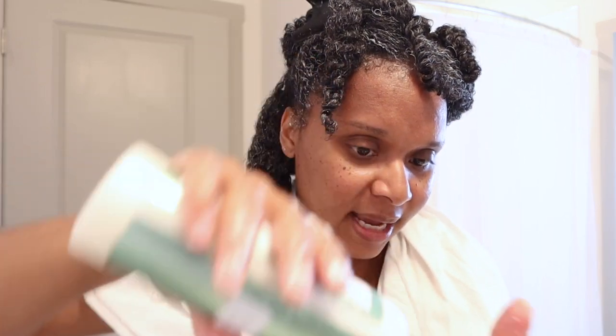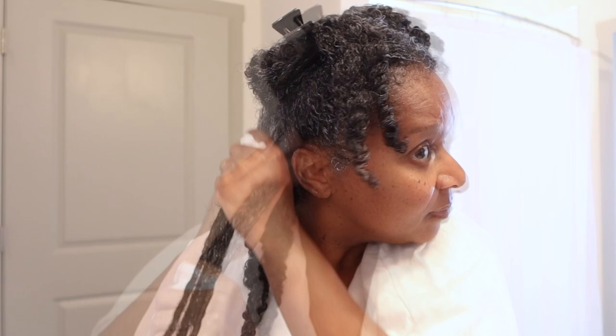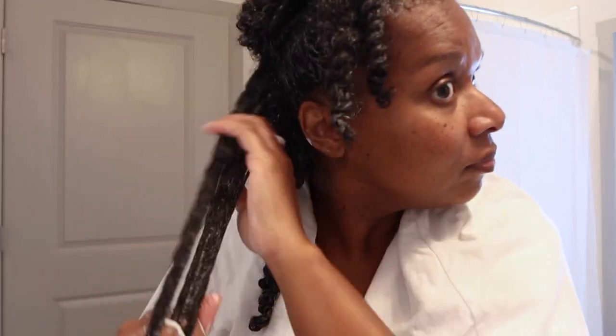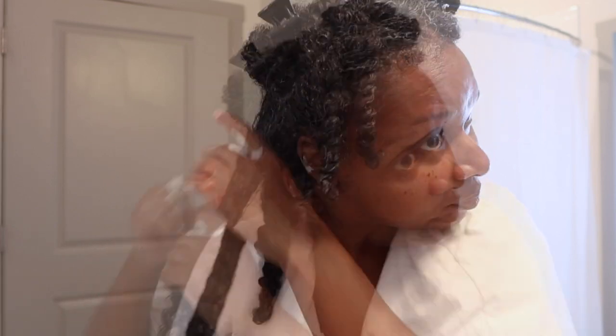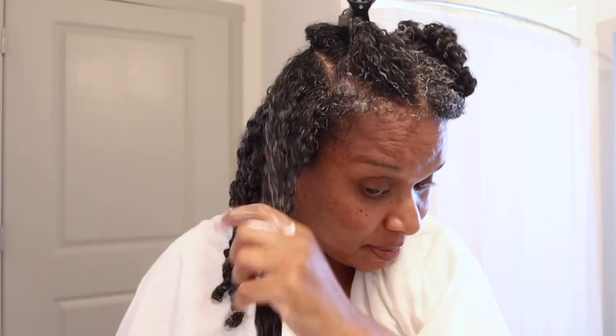So do one like that, unravel, put some in my hands. I do feel a little something. Yeah, I feel something. And to me, the scent is pretty light. It's not overpowering at all. It's just kind of a faint scent. But again, I lay on the peppermint, so I have a high tolerance for peppermint scents.